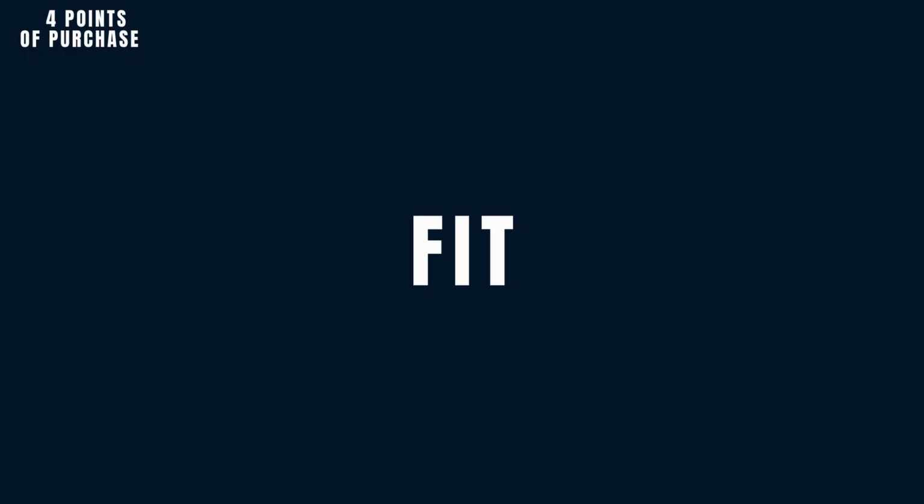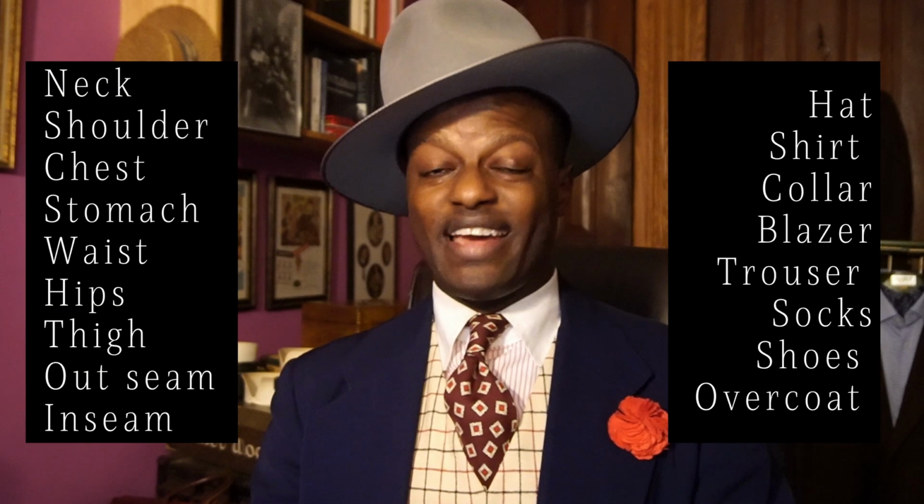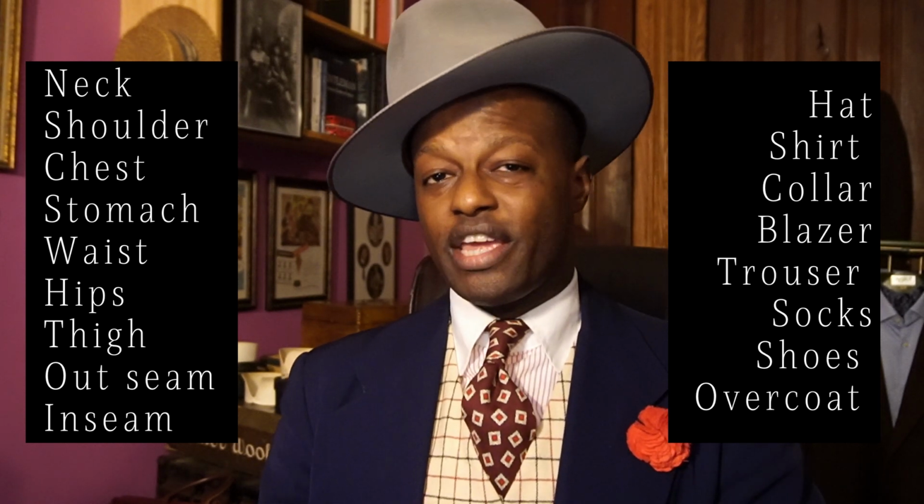Next up, fit. Now, your clothes definitely need to fit. Like, why would you wear clothes that don't fit? It's the difference between personal style and a costume. Make sure you know your body measurements and ideal clothing measurements before you go shopping. This way, you'll be able to purchase items that will live in your wardrobe forever.